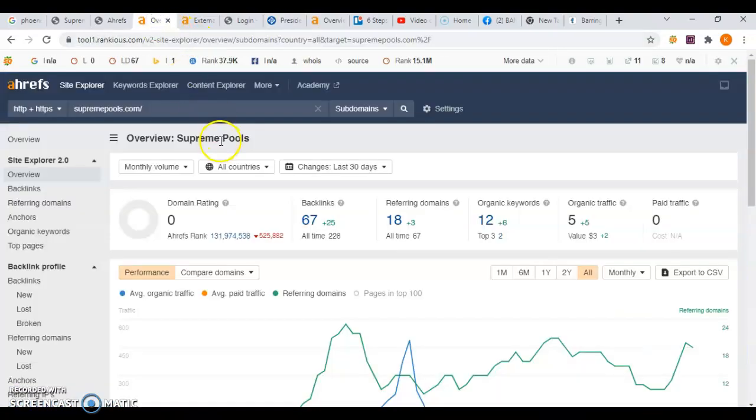Now, this is a program we use called Ahrefs. It helps us to analyze how a website performs. And as you can see, Google has given you a rating of a 0 out of 100. And that is because of your backlinks. You have 67 backlinks and a 0 rating, which says that a lot of these backlinks are not helpful and are actually hurting you. Not all backlinks are created equal, so you only want to go after the highly authoritative backlinks.